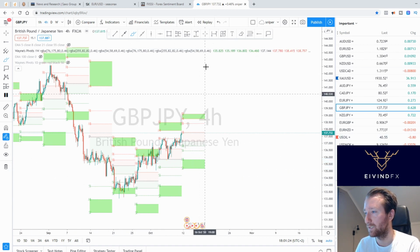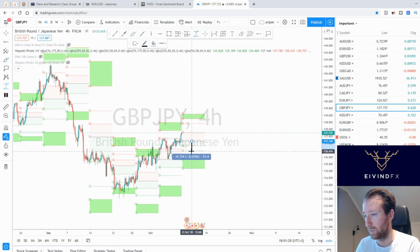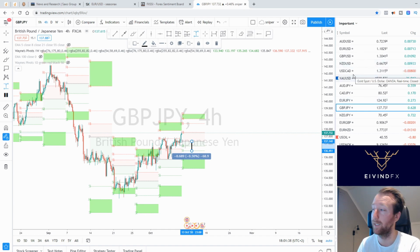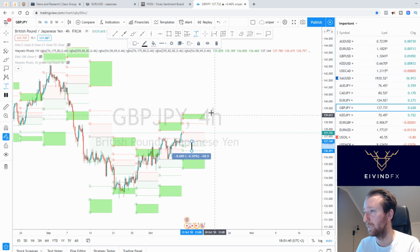I have given you targets. I have given you potential also the stop losses. Stop losses is down here at 137.50, give or take. Be careful. Don't trade this one if you can't afford it. If your trade account can't do it, cool. But it still is bullish.